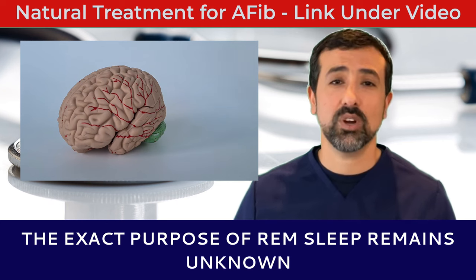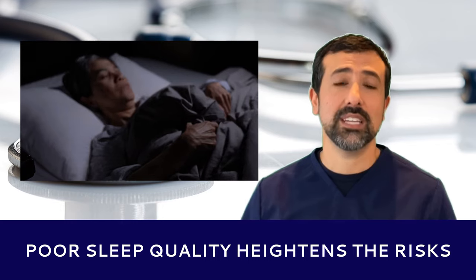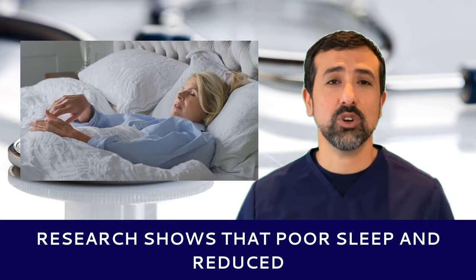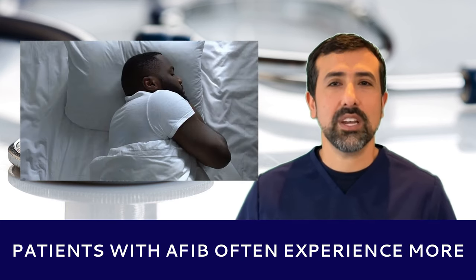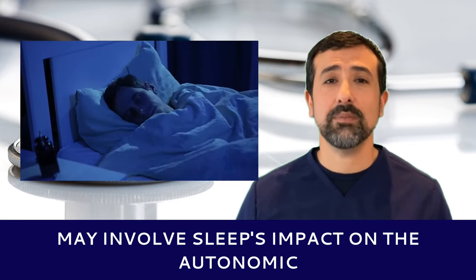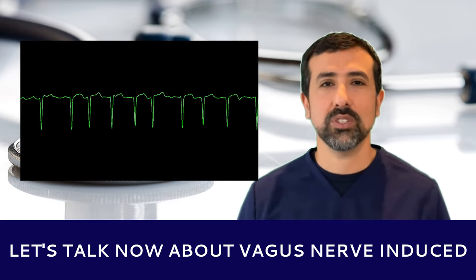The exact purpose of REM sleep remains unknown, but it aids in forming new brain pathways crucial for learning and memory. Poor sleep quality heightens the risks of health issues like high blood pressure, heart disease, and diabetes. How does AFib relate to poor sleep? Research shows that poor sleep and reduced REM sleep are strong predictors of future AFib occurrences. Patients with AFib often experience more nighttime awakenings, which predict a higher risk of AFib. The link between REM sleep and AFib may involve sleep's impact on the autonomic nervous system, crucial for heart rate and blood pressure regulation.